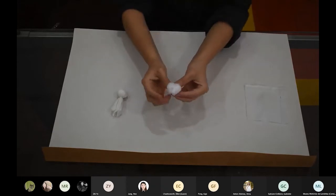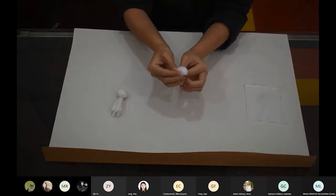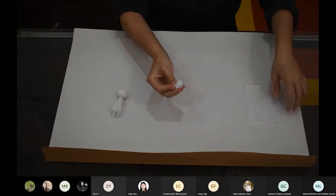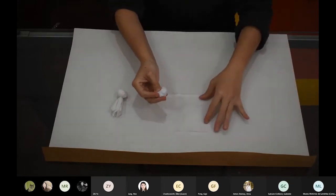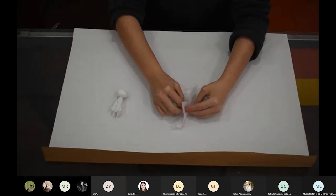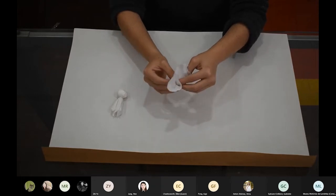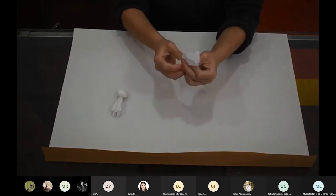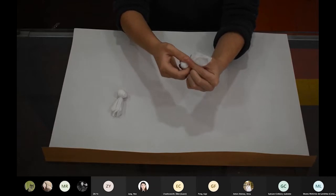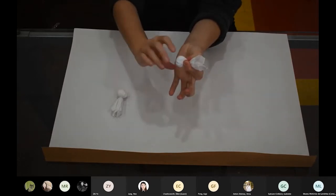So you take the cotton and squeeze it a little, so it can be tighter. And you put it in the center of the fabric, that is also cotton fabric. And you close it and you tie it a little bit to make a little ball at the end. And you twist the fabric and tie it around with a tape or a string.